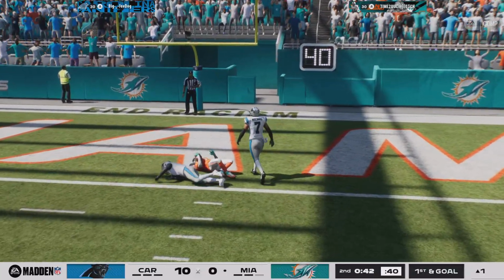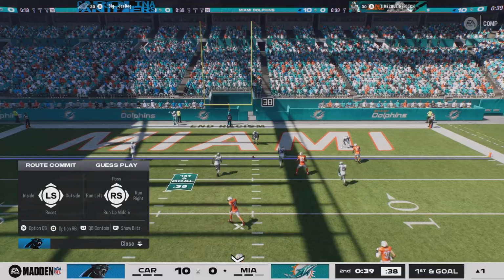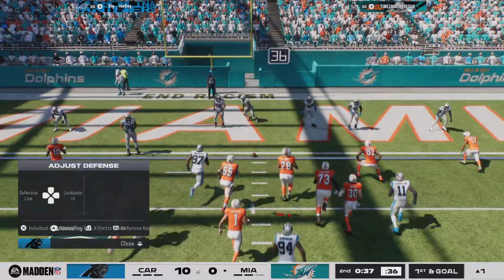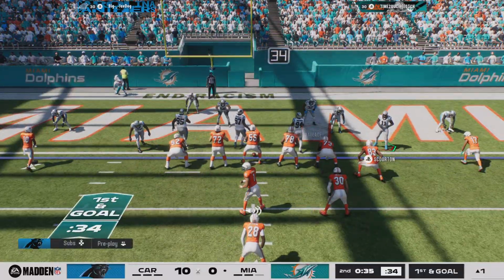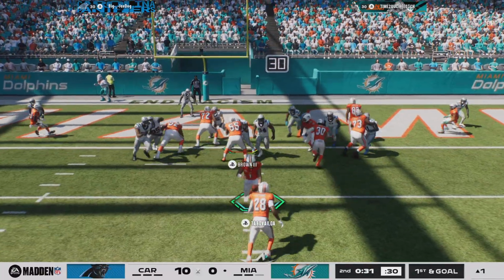This will be caught. It's Waddle. And he doesn't quite make it, taking it within an eyelash. Dropped at the 1. That's good for a Dolphins first down. First down and goal to go.